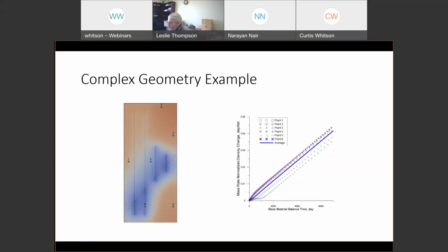Okay, so that's fine. That worked in the wellbore, but our hypothesis was that the reservoir decompresses at the same rate everywhere. So what we did was we ran a more complex geometry example. We put in different fracture lengths. We put in a wellbore that was not perpendicular to the fracture, so it was this diagonal line that you see going across the different fractures. And we monitored 6 different points in the reservoir all over the place, and wanted to see again, does this work at different points as well?